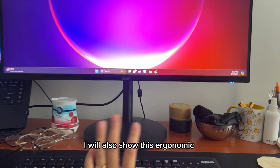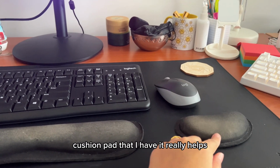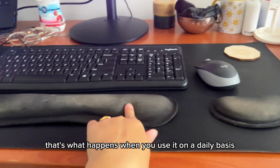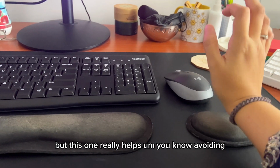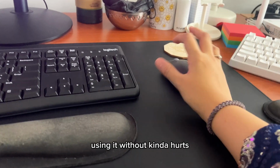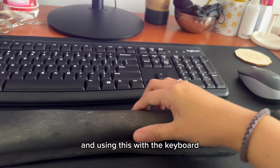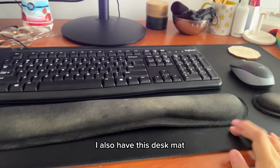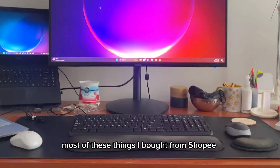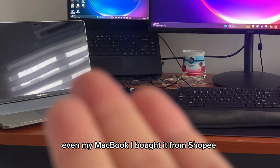I will also show this ergonomic cushion pad that I have. It really helps. It's slightly faded because that's what happens when you use it on a daily basis. But this one really helps, you know, avoiding carpal tunnel. Using it without kind of hurts. So I'm really used to this and using this with the keyboard. I also have this desk mat. Most of these things I bought from Shopee. Even my MacBook, I bought it from Shopee.